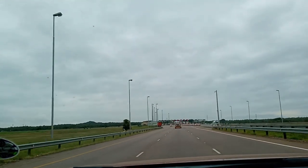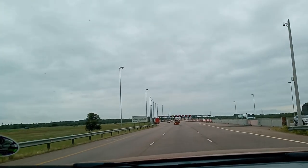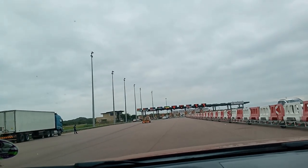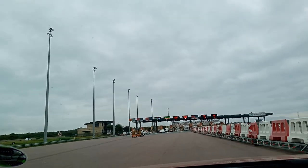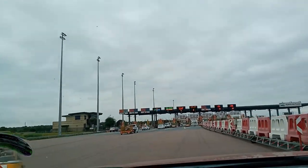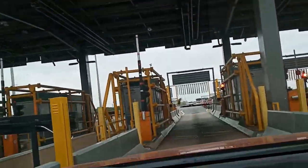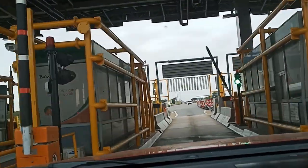Okay. Looks like they still have most of the lanes for coming down after the last long weekend. So we're going to have an e-tag, so we're going to go through the e-tag only booth and hopefully it opens. There we go.